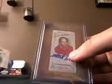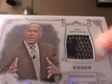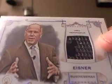Michael Wacha, hand-numbered 1/1 for the Cardinals. Thank you, Athletics fan. We hit a Xander Bogaerts auto for the Sox. We hit a Mark Roth autograph, apparently a bowler. Did I not say Xander? We had a bunch of relics. CC Sabathia, Madison Bumgarner, Michael Eisner. And that one's curious to me because it still looks like that's Mickey Mouse inside the print there. We'll find out, I guess.